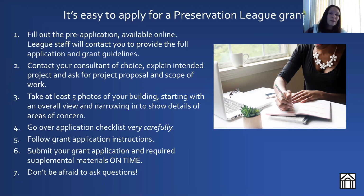You should plan to contact a consultant soon. The sooner the better. People tend to get busy, and you want to make sure to get on a consultant's radar screen right away. We do have a list of consultants who have worked on our projects before. You don't have to choose from that list, but the reason you might want to is because they're familiar with our guidelines, so they know what it's like to work within the guidelines of a Preservation League grant. It just helps make things go a little more smoothly.